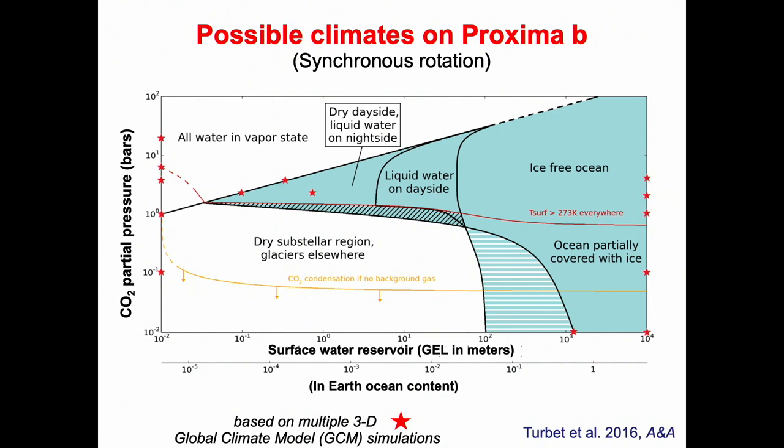Typically, when you start with not much water, you have no water, but if you have a little bit, depending on the CO2 you have, if you have too much CO2, you're too warm, and all the water is in vapor state. If you're too cold, then everything will be dry and all the water will be stored as glacier on the night side.